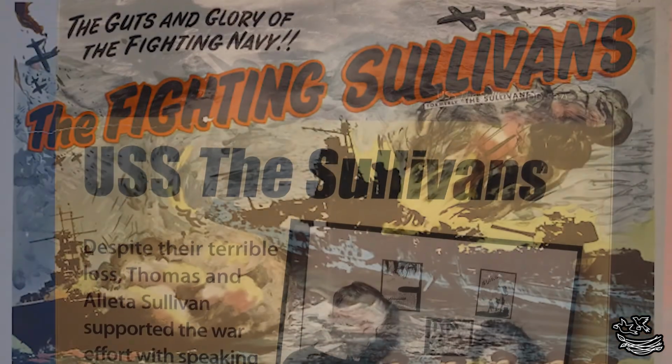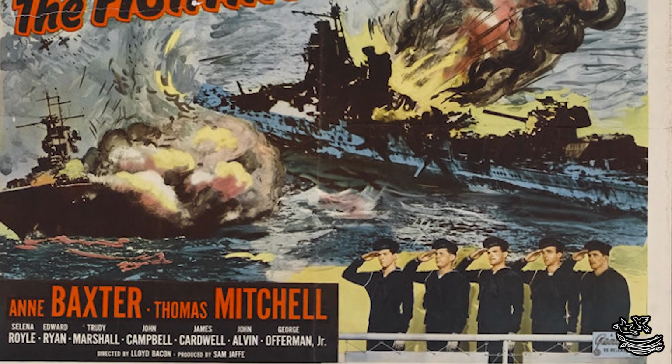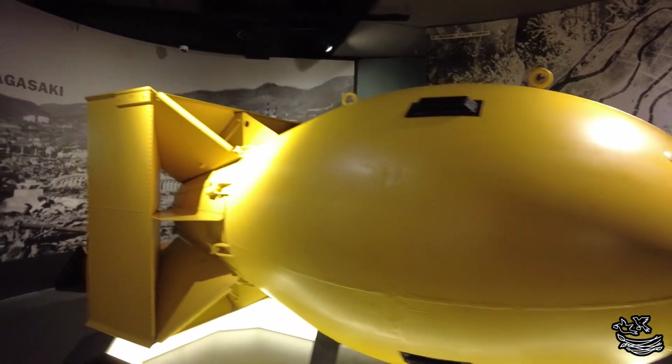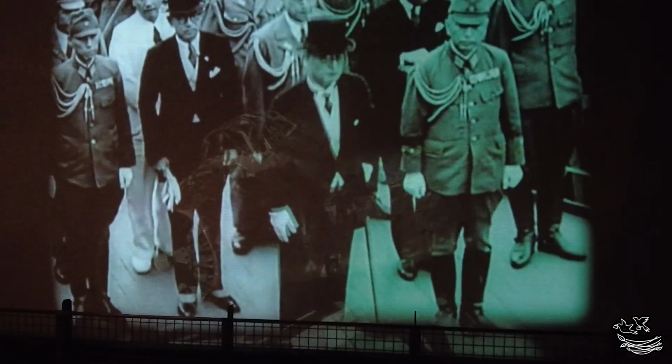The Fighting Sullivans movie in 1944 was also about the brothers, and they were also mentioned in the movie Saving Private Ryan. One thing that gave me chills was standing next to the full-size reproduction of the Little Boy. That was the atomic bomb that was dropped on Hiroshima. They also showed a film of the 1945 ceremony when the Japanese signed the Articles of Surrender on the USS Missouri.